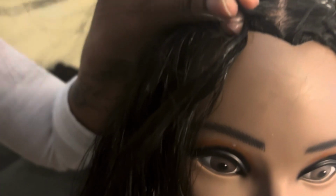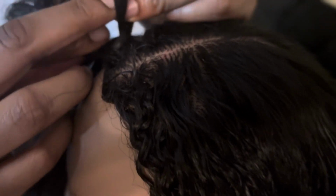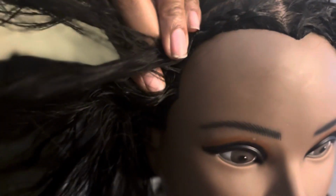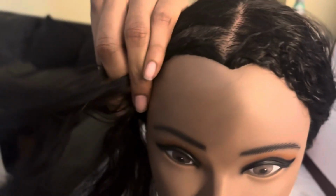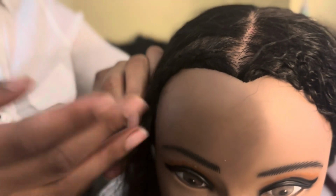Then I take piece number 2, or the middle piece, and pull it over piece number 3. Then you're going to grab the piece now in the middle and bring that over top of piece number 1. You do this motion as you continue to grab more hair and weave along the part to eventually form a braid. And here I will finish doing a cornrow. This is just a basic cornrow.